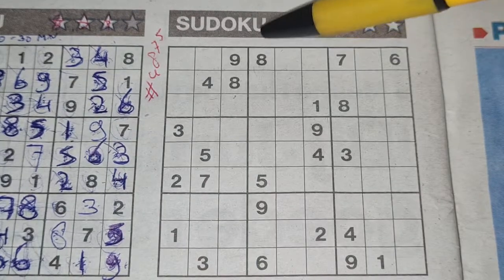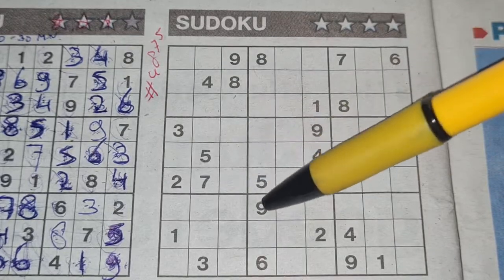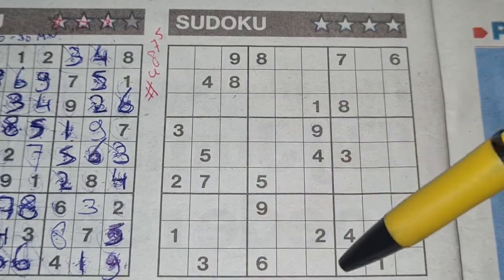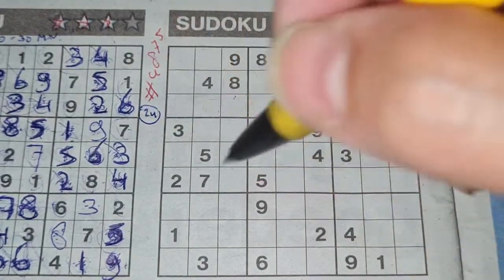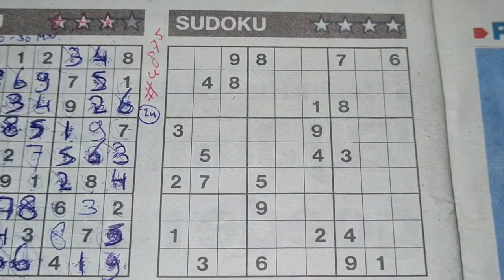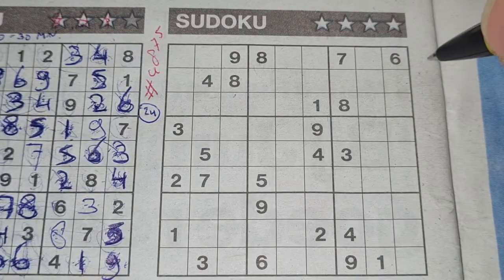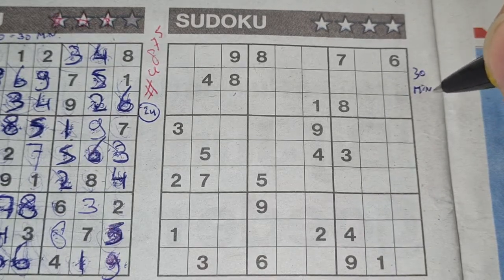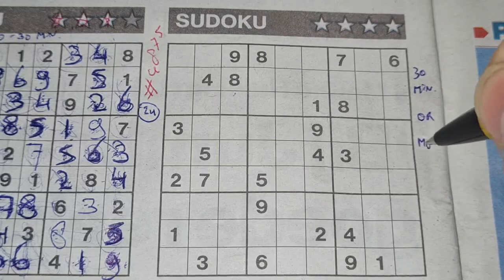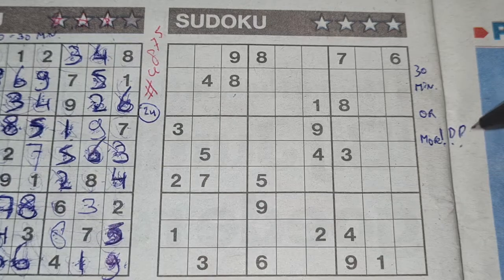Well, this one has 1, 2, 3, 4, 5, 6, 7, 8, 9, 10. 1, 2, 3, 4, 5, 6, 7, 8, 9, 10. 1, 2, 3, 4. 24 printed digits. Alright, correct me if I'm wrong, okay? So, for a 4 stars puzzle, I need my time limit 30 minutes or more to solve. That's my time limit.